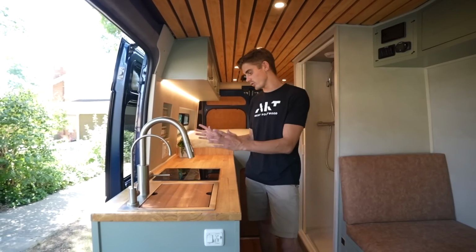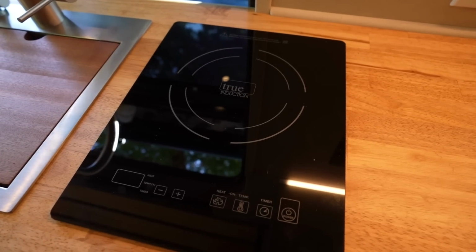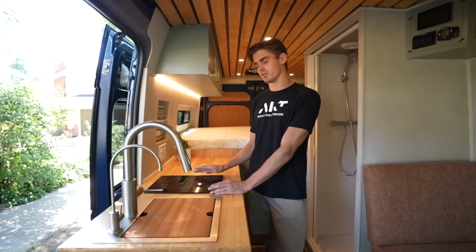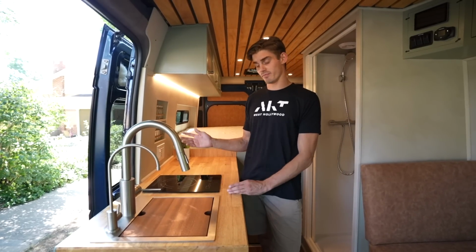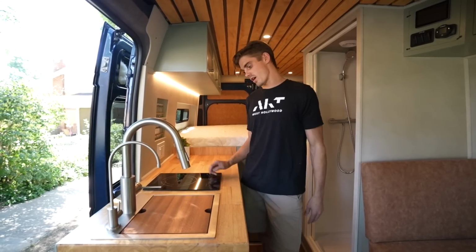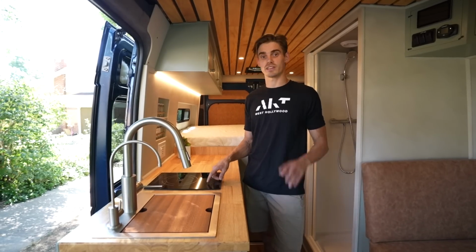And then moving over, we have a single burner true induction stove, which runs off the battery system. It can pull up to 1800 watts, but generally you won't need to do that. You can put it on the mid setting and you'll be able to boil water within a minute or two. You can also set it directly based on temperature or your heat levels.